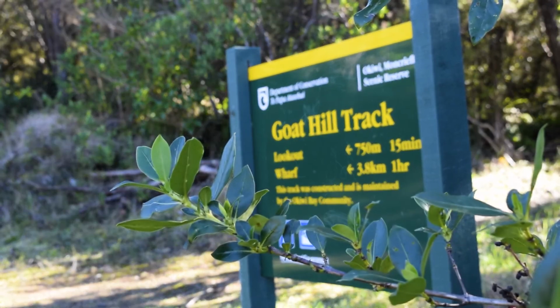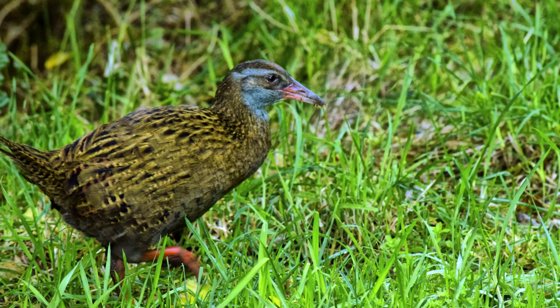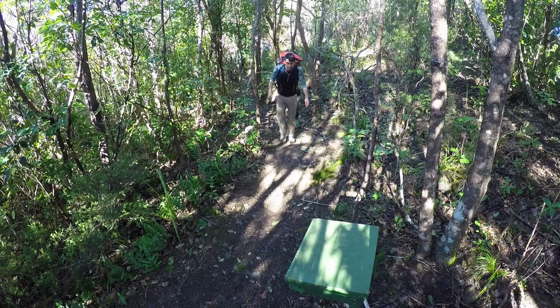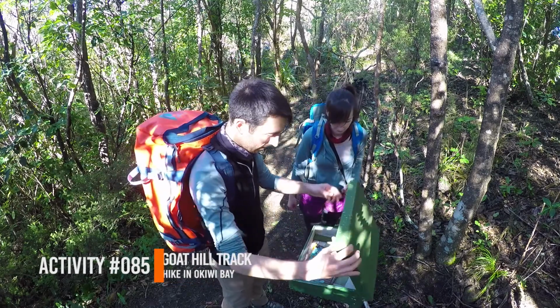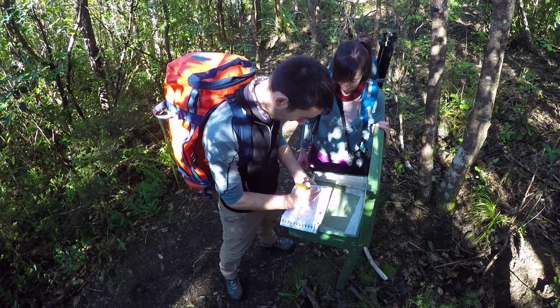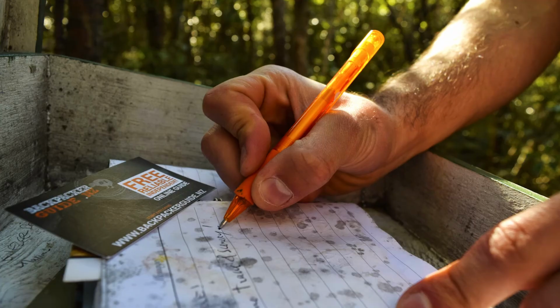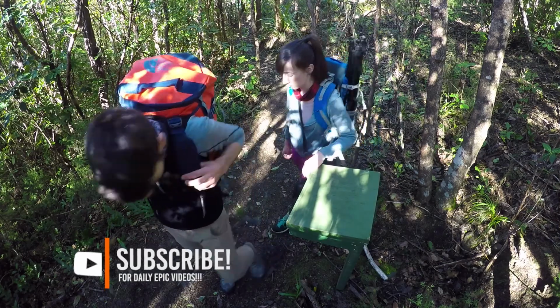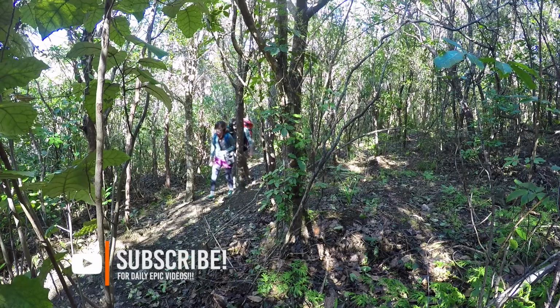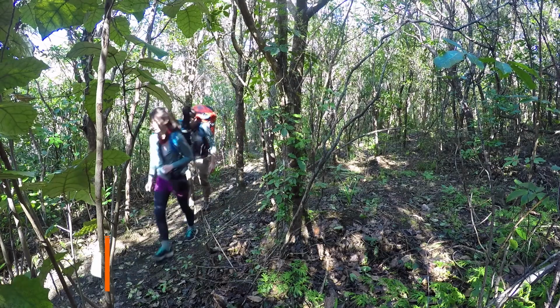Today we're doing a hike in Okiwi Bay, and as soon as we start the track we see a flightless bird called a weka. But before we start the track, we are opening a small green box that contains the visitor's book. A lot of tracks in New Zealand have a visitor's book, and it's just a good way for us to leave a nice note to the DOC rangers, who are in charge of maintaining the track on a yearly basis.